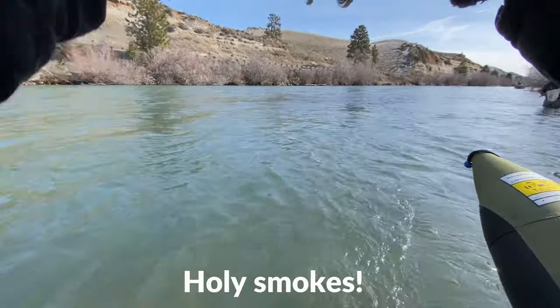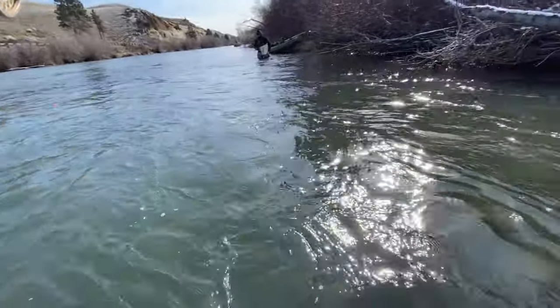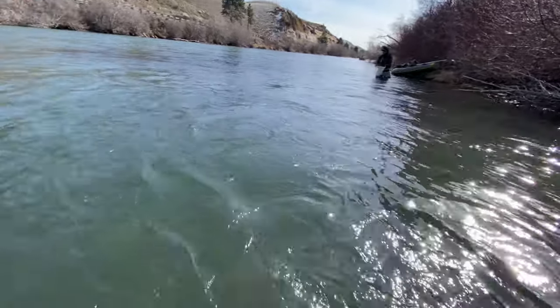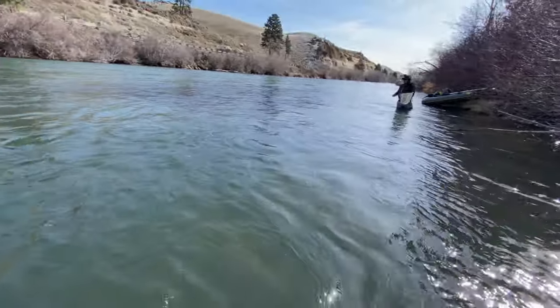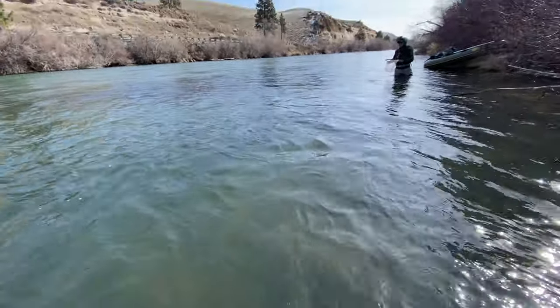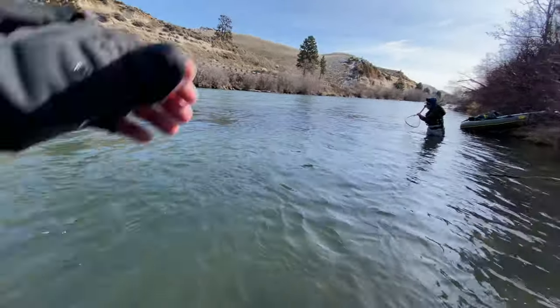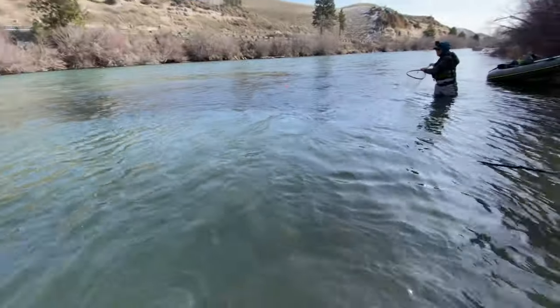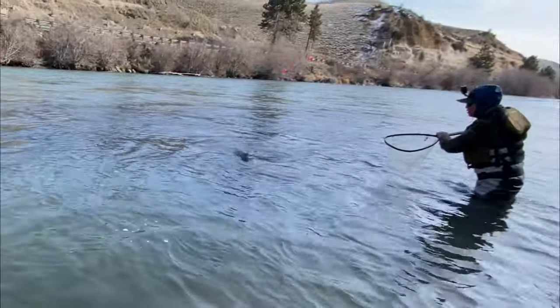Wow. Yeah, getting a little nervous. Wow, so slippery here. I almost went swimming with the fish. Oh, he's doing the twisting. He's trying to wrap himself up. Oh my goodness. Get in the net.